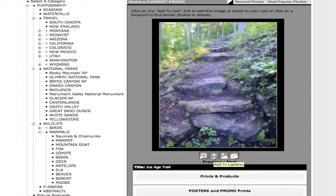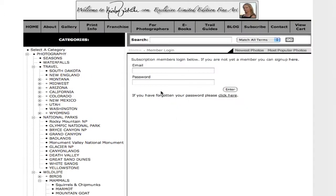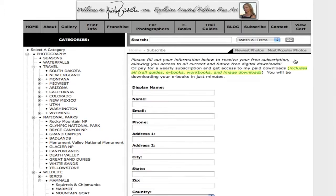This is going to add to the light box, but you're going to be prompted to sign up for a free subscription, and you can sign up right there. Just click there, and it's going to take you to a spot. Anyway, I diverged. Let's go back and select the pictures that we want.